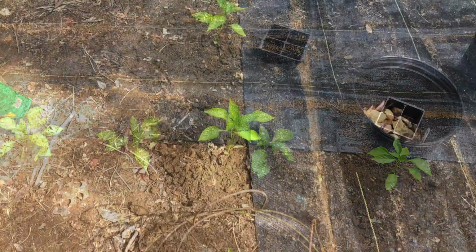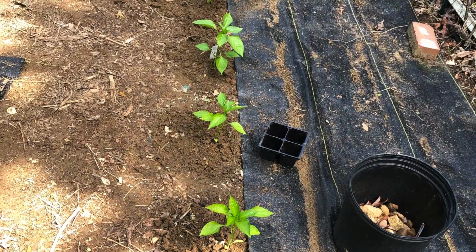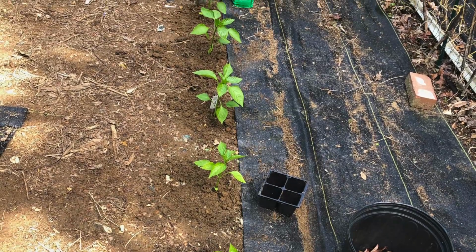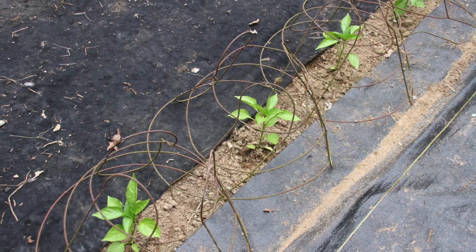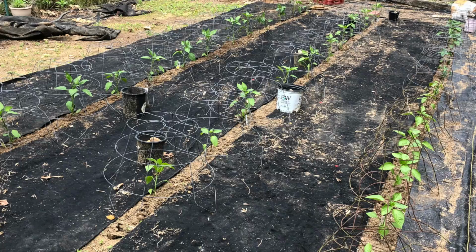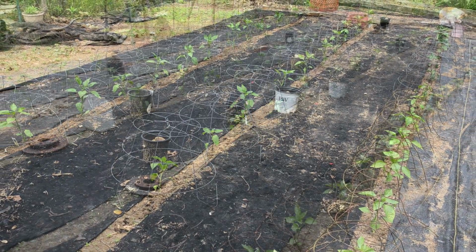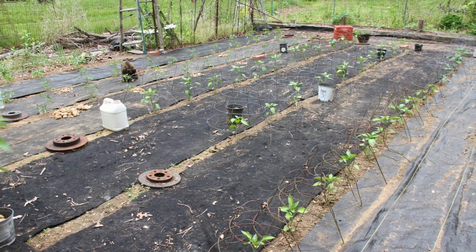I got the black paths straightened out so that I could use that as my straight edge for planting the peppers and tomatoes. Once the peppers were all in, I used my metal basket hoops to help stake the pepper plants and keep the critters out. The cats just love to lay on my plants.